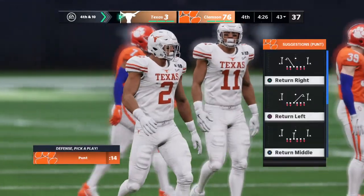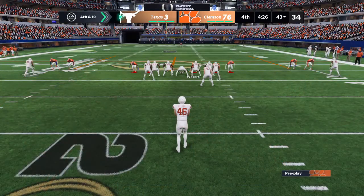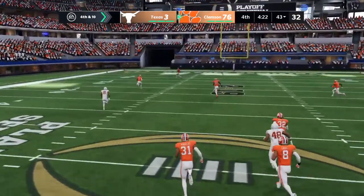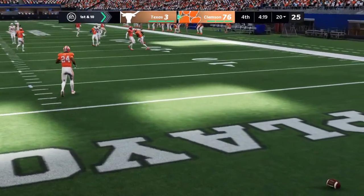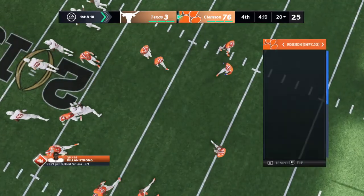Now a 3rd down throw, but it misses the target, incomplete. Sometimes it's just not your day. There's another failure right there on 3rd down. On 4th down, the punt team is on as this is sent away. And that one hits a little too close to the goal line, and it continues into the end zone for a touchback.